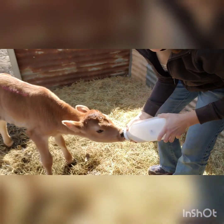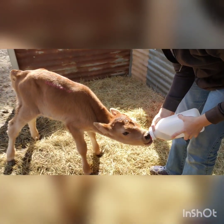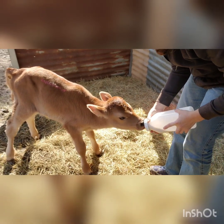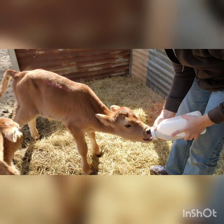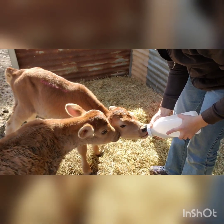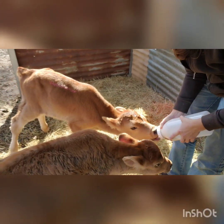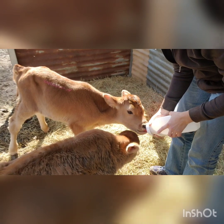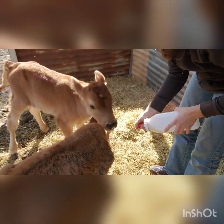Now, as they get bigger, they will really butt at this bottle, trying to get more out of it faster. So that is something to be cautious of. If you've got kids that will be helping you, make sure they understand that at some point this could be a real struggle. They can get kind of feisty about it. Yeah, you saw him just butt like that. That's what they would do to the mother, kind of punch on that bag some to encourage milk letdown.